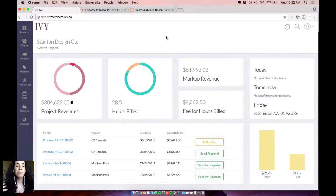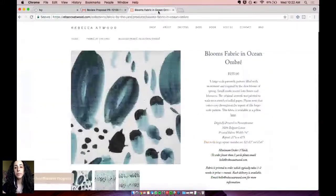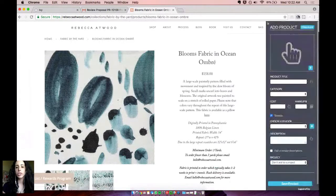Personally, I'm going to start with one of my favorite features, which is our Ivy Clipper tool. And it's this little leaf button in the top right-hand corner of my browser. It's a Google Chrome extension. So just like a Pinterest button would sit in your browser, same thing with this clipper. And it allows you to collect product information directly from your vendor's website so you can save it into your Ivy product library. So this is really great.